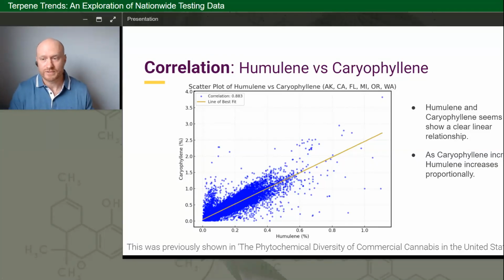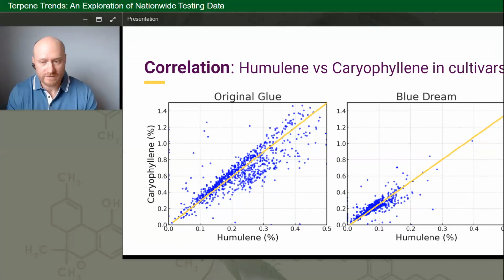The slope is pretty set. It has a linear relationship. As caryophyllene increases, humulene also increases. When we look at humulene versus caryophyllene in all Original Glue samples, we see the same thing, that they all align. Same thing with Blue Dream. They align on that same slope. And we can't tell the difference between Original Glue and Blue Dream if all we see is the ratio between caryophyllene and humulene.